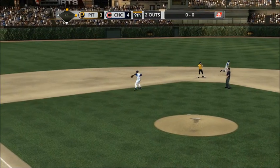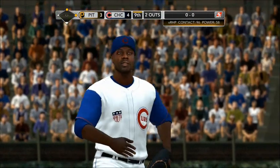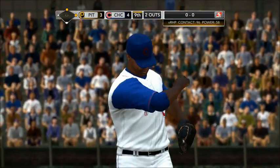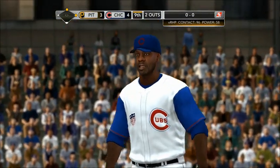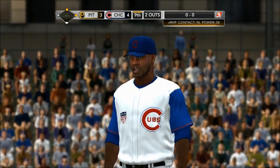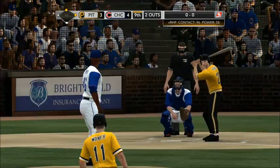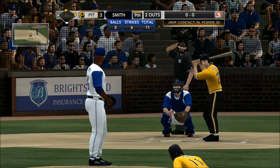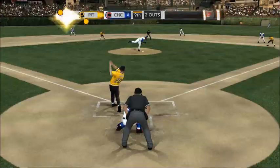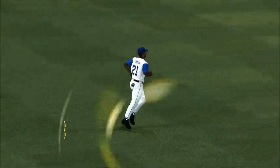Well, he tried to work him up the ladder right there. And that one was right at the letters. Took a good hack at it, though. And that's why he's on base. Two down. Runners at first and second. Here's the first pitch. Swing and a line drive. That's the last out. This ball game is now over.